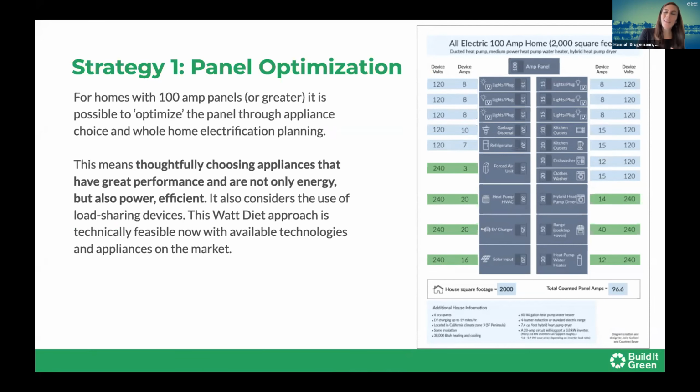You're probably familiar with energy efficiency. You probably have LED light bulbs in your home. They use much less electricity to provide the same amount of light. Power efficiency is very similar to energy efficiency. One way to think about it is your heat pump hot water heater can either gulp energy, like drinking an entire cup of water all at once, or it can sip that water over time and receive the same amount of hydration, just over a longer period of time.